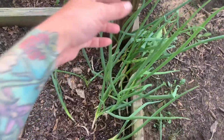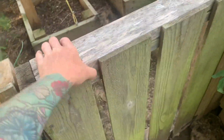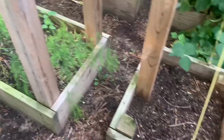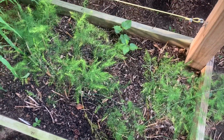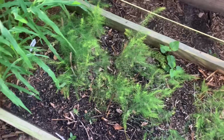Green onions, we had to cut these back all the time because they get huge. Cilantro is a cool season plant, so I'll reseed that in the fall. I do think next year I'm going to try a giant version of asparagus because the spears are not getting very thick, so we don't eat them.